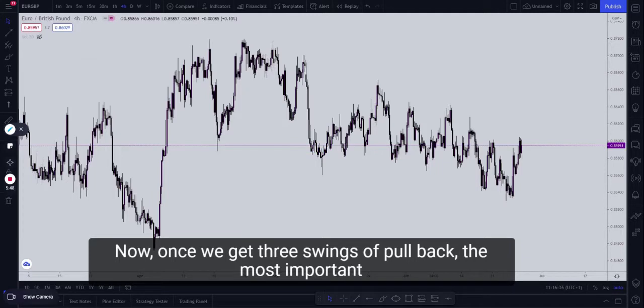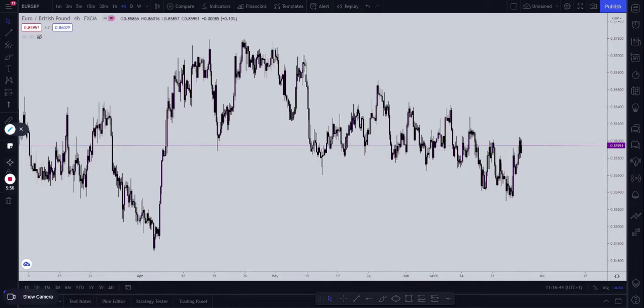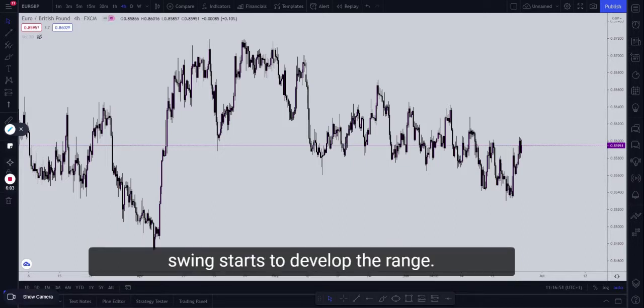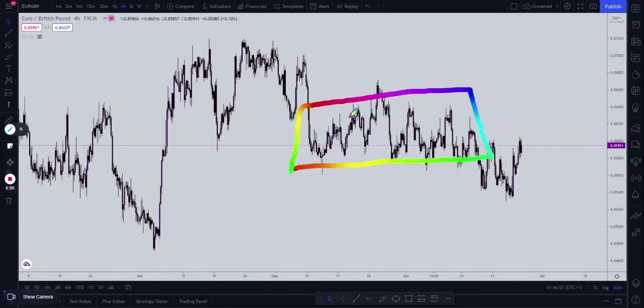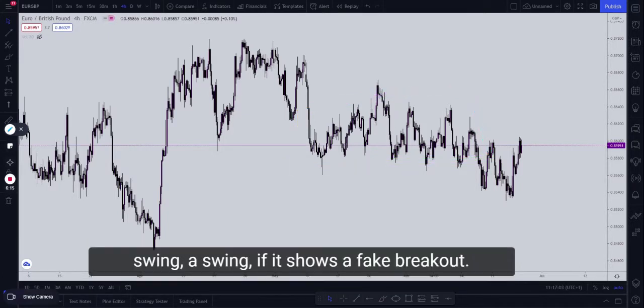Now, once we get three swings of pullback, the most important part here is the third swing must be a fake breakout. There should be a structure like the market after the second swing starts to develop a range. As you can see, the market after the second swing starts to develop the range. And we will only consider the third swing a swing if it shows a fake breakout.